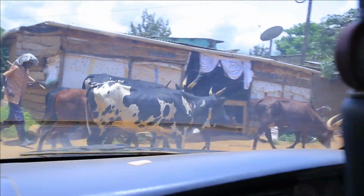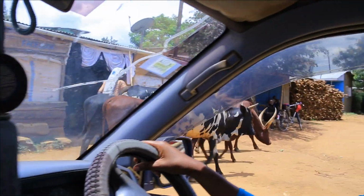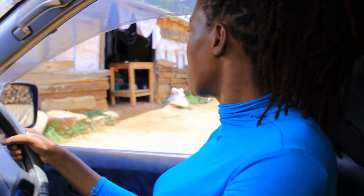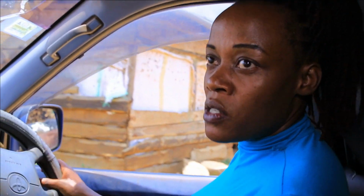The cows, I mean, you meet the cows just the way you meet the people. You have the cows moving in the settlement just about, and the herders as well. Everyone is trying to live their life.